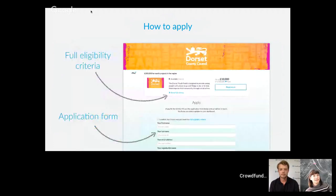When you click into the Dorset Fund in particular, you'll be taken to this page, and this is the application form. So there it is. It's really easy and simple. It's just got a few questions asking you to tell them about your project and what's involved in it.